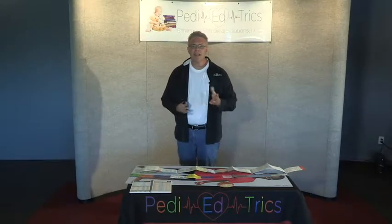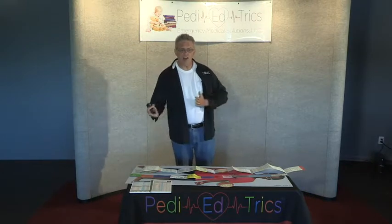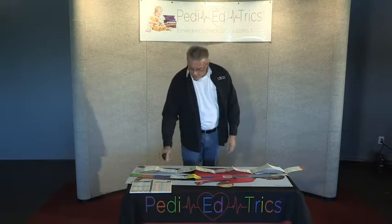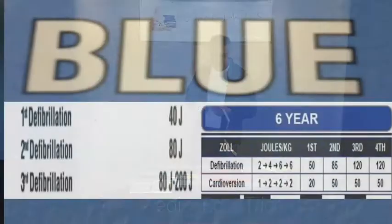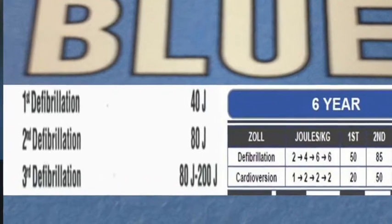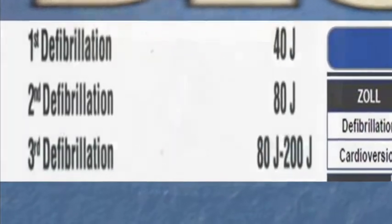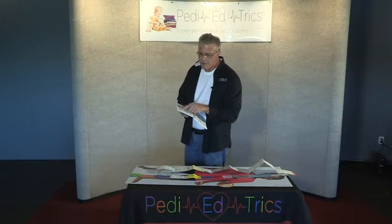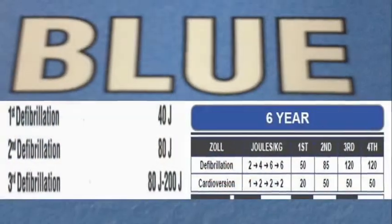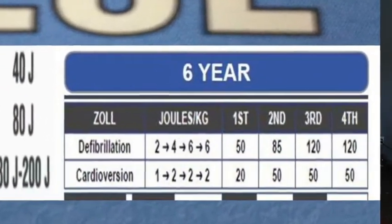So if you forget how to count in the heat of battle, that's okay. Because other ways to remember it, number 1, if you take your Broselow tape and you find the blue section, it'll tell you that your first defibrillation attempt is at 40. Second one jumps to 80. If you take your Handtevy book and you flip down to where it says defibrillation, it'll tell you the first time's at 50 and the second time is at 85.